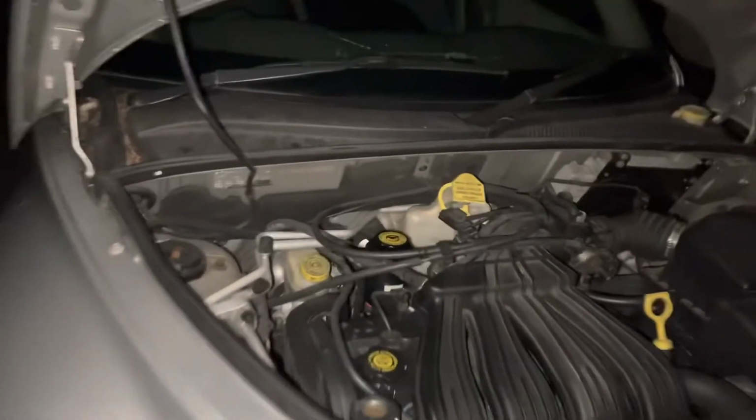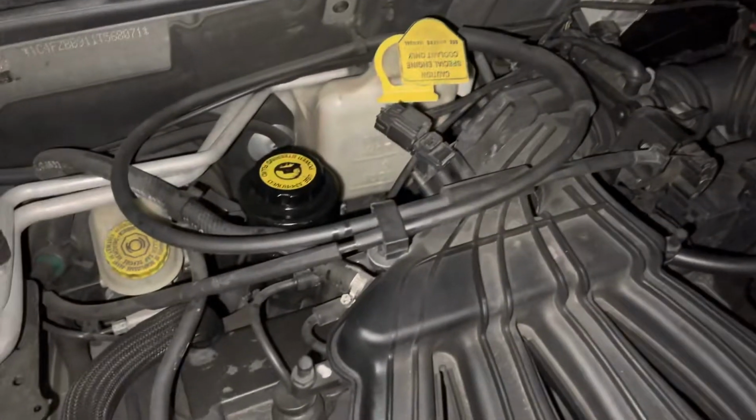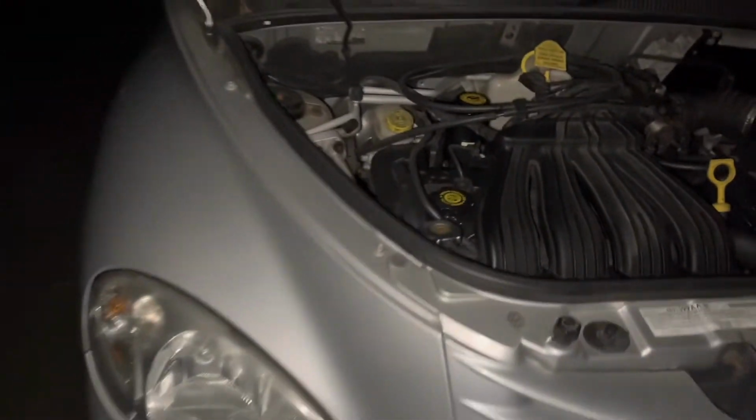So here we are. As I said before, this isn't our car, so we want to be careful getting him home.